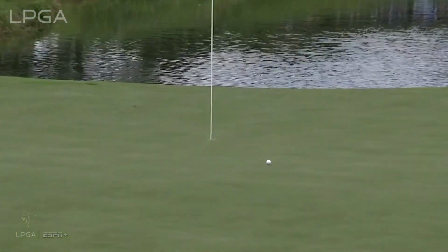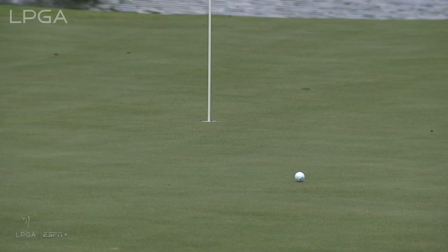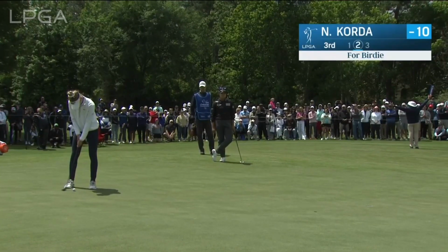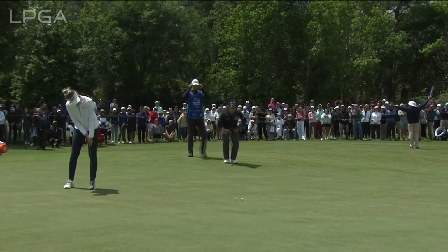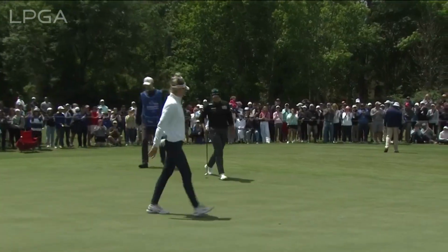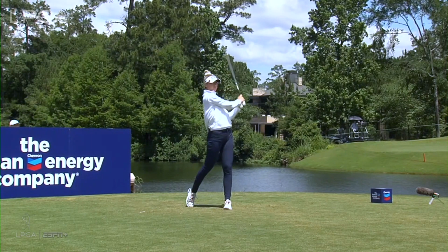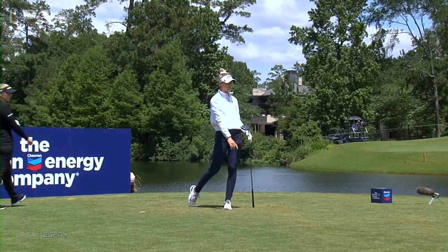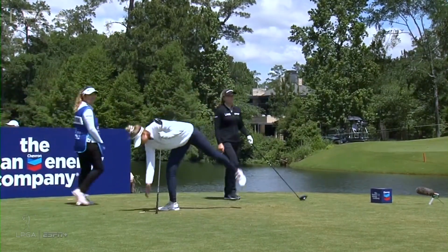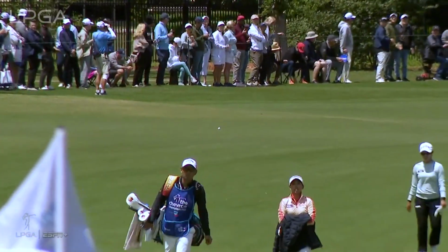Wow. Nothing wrong with this start. As we take a look at some of the highlights, Nelly Korda getting started at the third for birdie. Yeah, 2 pars to this point, but doing exactly what she needs to do, give herself lots of birdie opportunities. It's fine now. Yeah, really good. Everybody liked it except it appeared for Nelly in the air, but that one is fine.